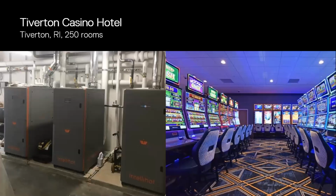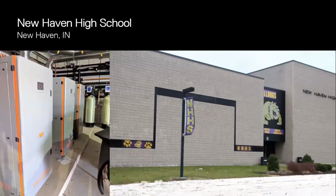Casinos, you see a lot of those. Casinos are a little bit different. A lot of times they have low room volume or moderate room numbers, but they have a ton of restaurants. So you've got to take that into account. Tankless obviously can be used in those as well.